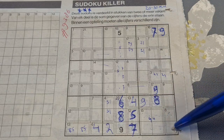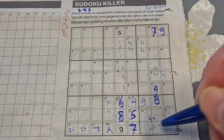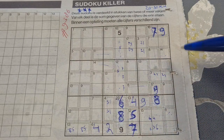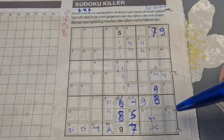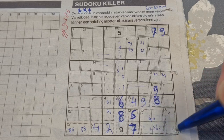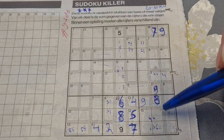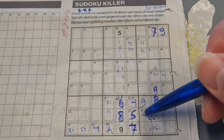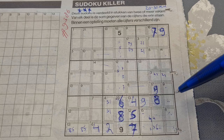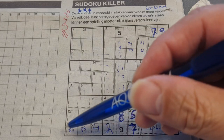So 3 missing numbers now in the last row. Four numbers: 1 is missing, the 2, the 3 is missing, the 4, the 5, 6 is missing. Yeah, 1, 3, 6. So we need a 7 here, here, or there. A 2, 5 in one of those 2 boxes.